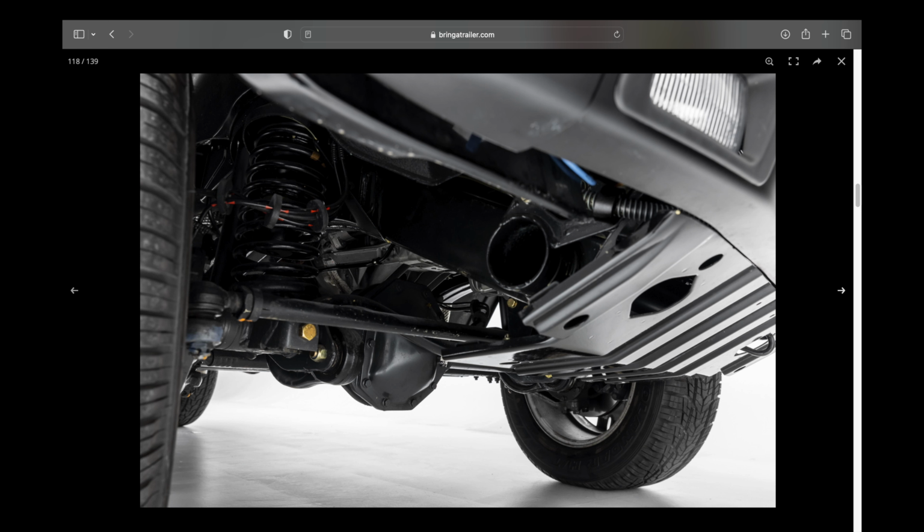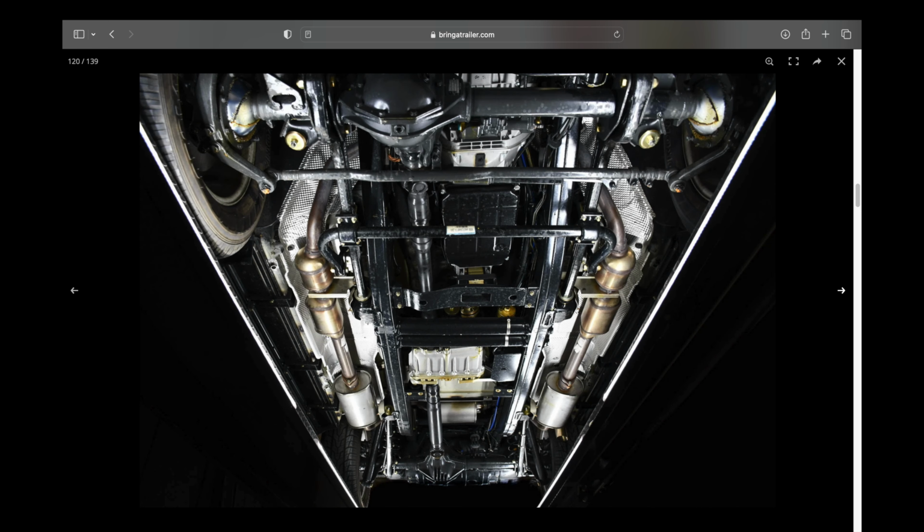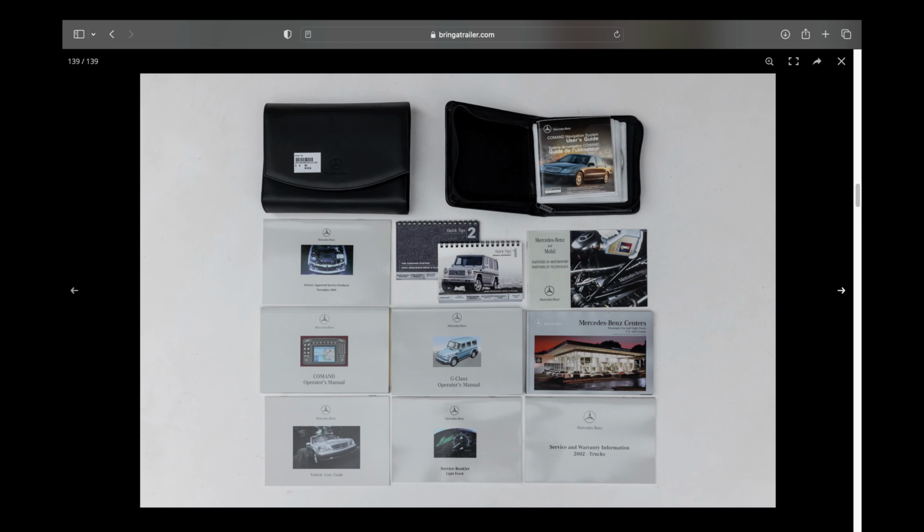Now this is what I've been looking forward to. Picture 118 starts the series of undercarriage pictures. Now picture 120, this undercarriage looks factory new. This definitely was not used in any New Jersey winters. And rounding out the auction, picture 139, all factory books and records. Again, this is what you would expect from an essentially brand new car.